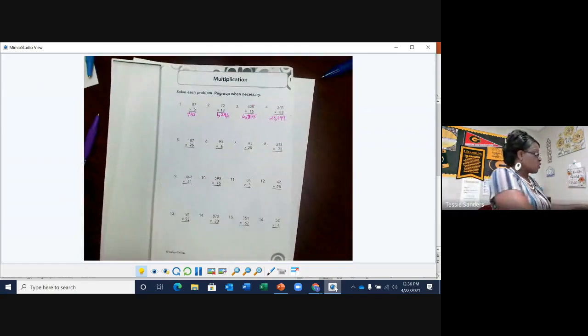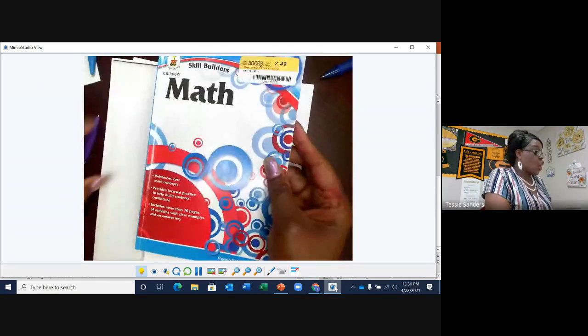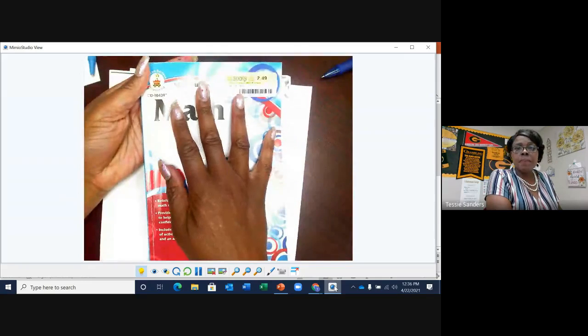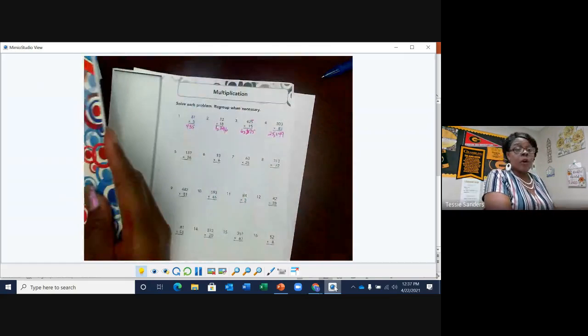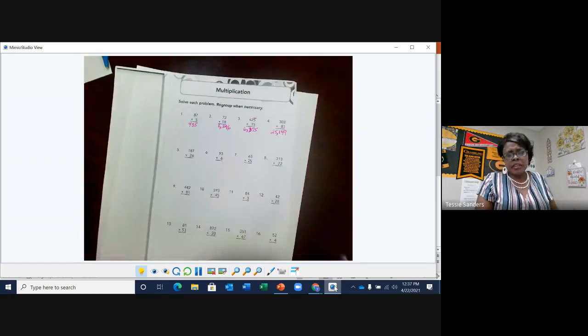Let me pull up that resource again where I got it from. I got it from Skill Builders Math, grade 6. Now remember, this is good for the intermediate level and above. Practice your multiplication tables daily, at least 30 minutes a day.